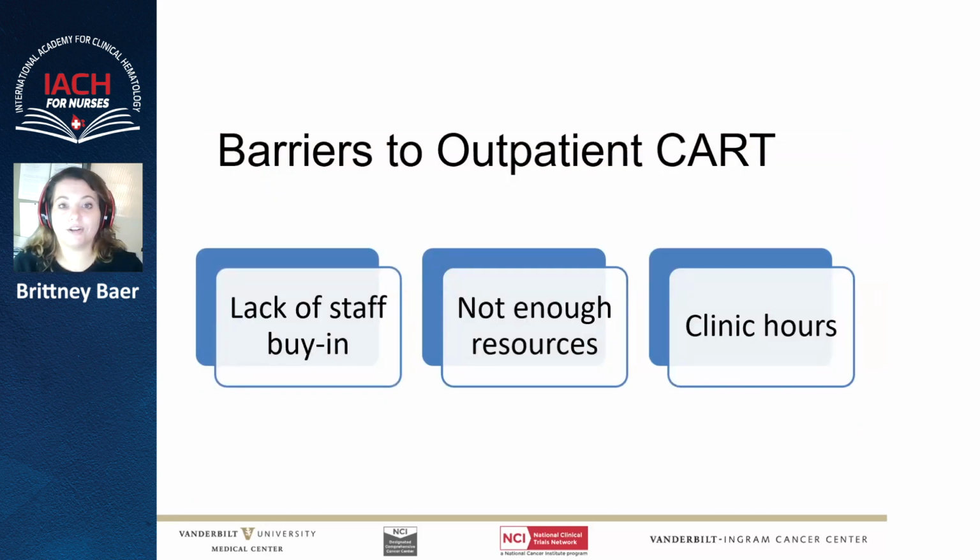So some barriers that you may experience if this is something you would like to do at your site is a lack of staff buy-in. This wasn't met with no resistance here. It may take some convincing to know that this is safe and doable. Some sites may need some published data, and Vanderbilt is trying to prove that this is safe and effective on multiple fronts. We've published some papers that this is doable and more are coming.